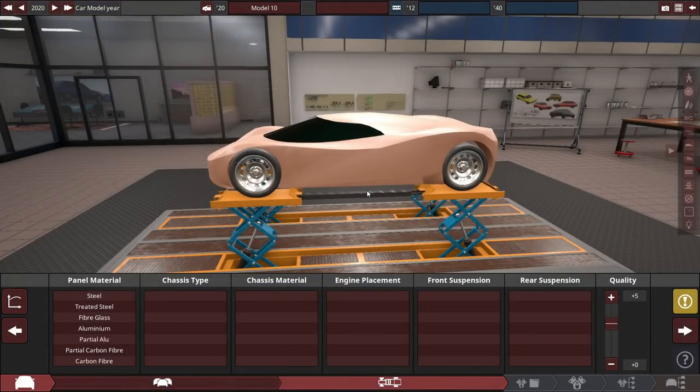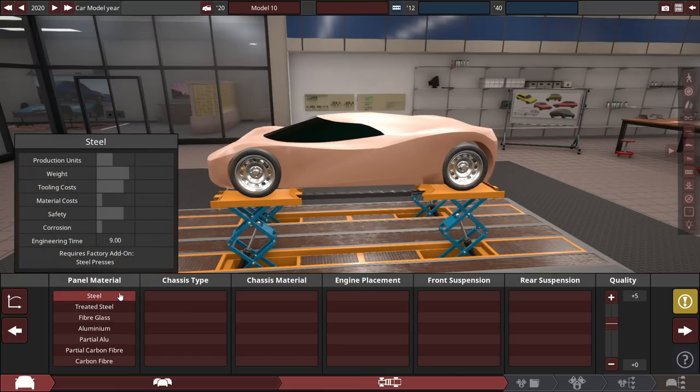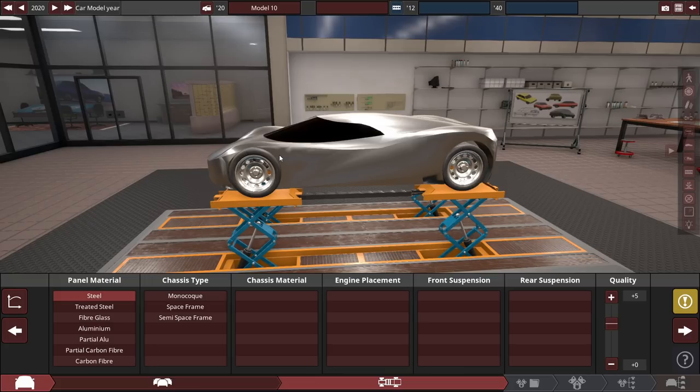Back to our car here, 1,300 horsepower at least. I mean, that's the goal, 1,300, so it's beating it by 100 horsepower for a three-cylinder engine. We're going to go for steel panel material. Now, the reason I'm not going for the lightest car possible is because I actually want to make this car heavy. It's going to be quite light with a three-cylinder engine. I want to make this car over 4,000 pounds. It's going to be a quote-unquote hybrid. I know, I'm going all out today.